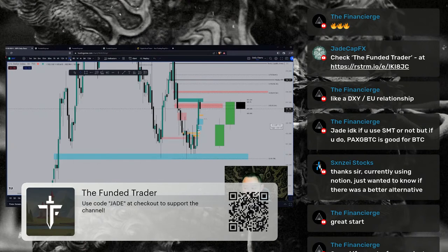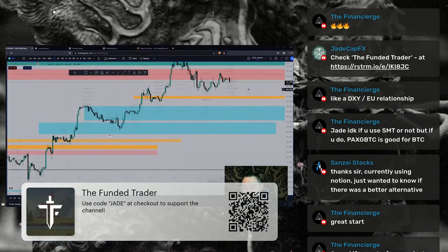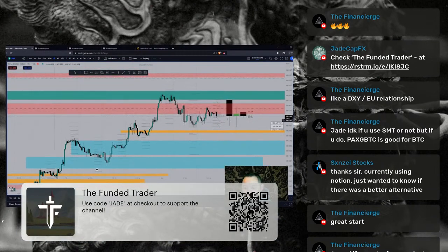On the 3-day chart, I think it's going to go up to 104s, but that's just my opinion. There's a lot of news on the docket this week, so we'll have to just be careful.